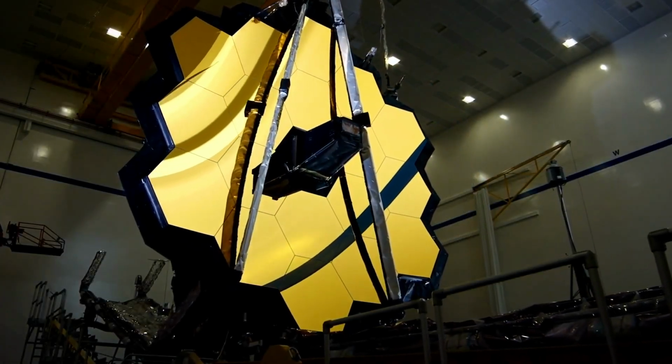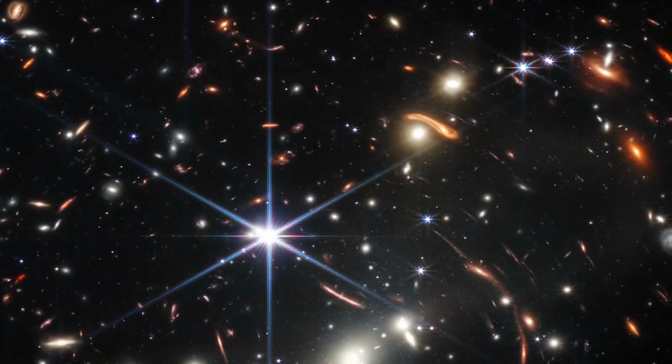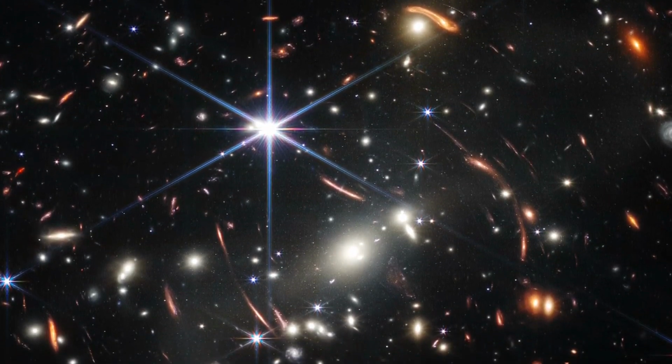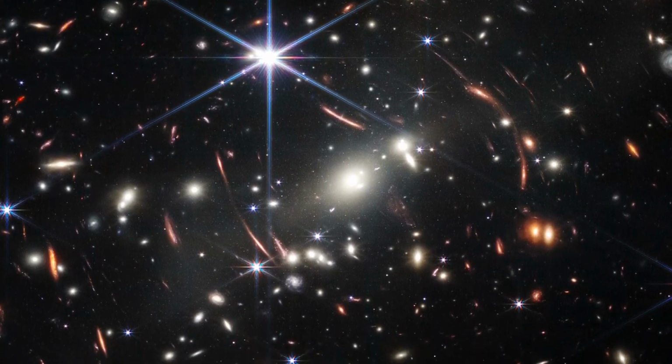In the coming years, Webb will no doubt build on the legacy of Hubble, allowing us to see deeper into space than ever before. Although the best is yet to come, each new observation, especially at this early stage, reveals a brand new page in a 13.8 billion-year-old cosmic story. The universe will never be the same again.